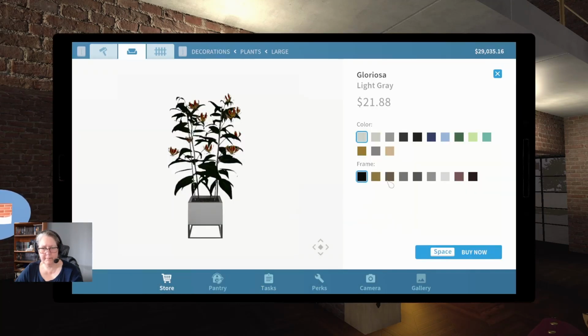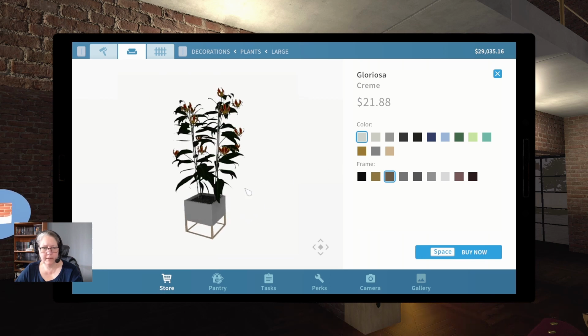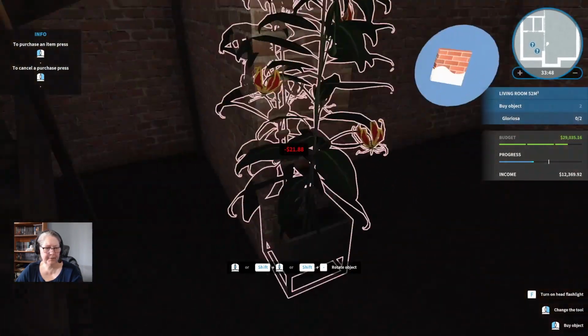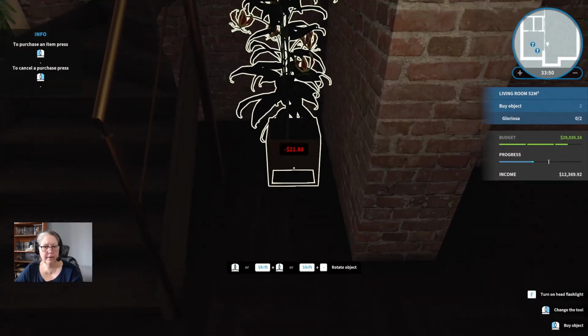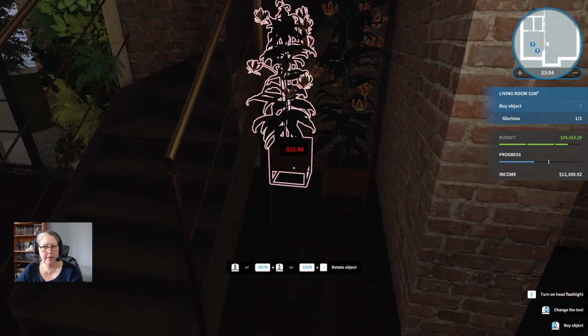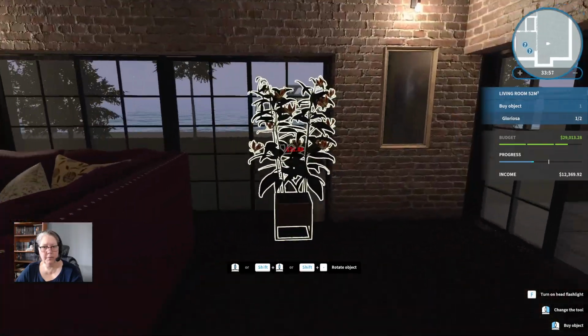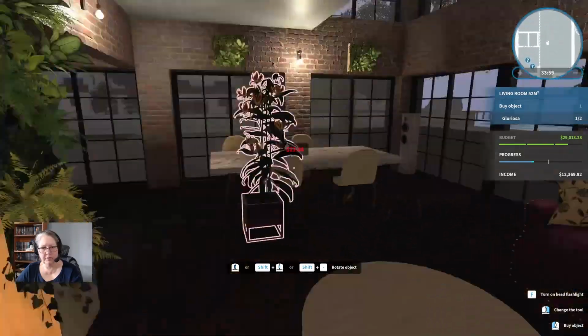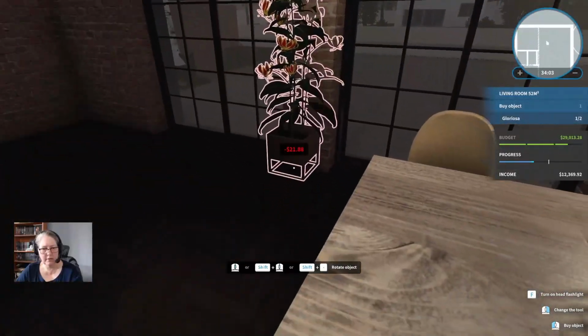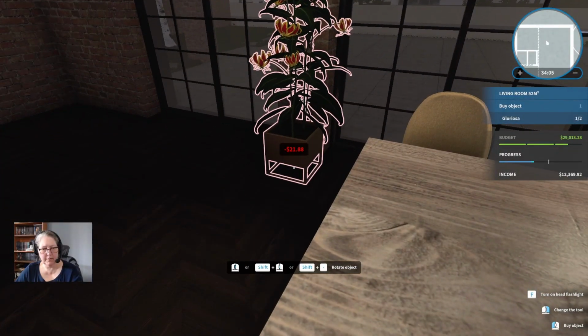Ooh, pretty. Okay, we're going to use cream on the base color here. Yeah, looks like we'll go cream all the way through. I know, it's such a pretty plant though. I don't think we should really stuff it in a corner like that. She says, doing exactly that. That's right, we'll put this one over here.